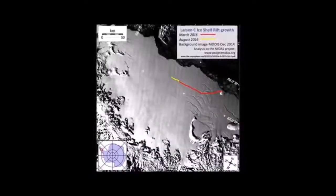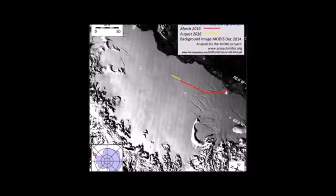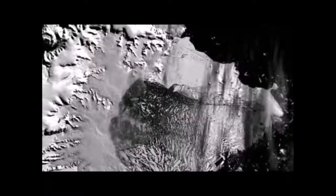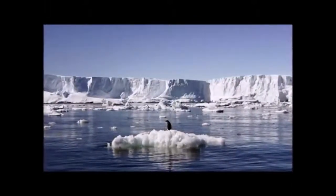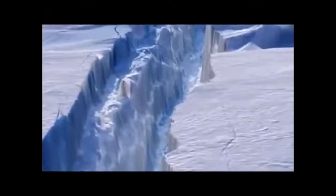Larsen C is Antarctica's fourth largest ice shelf, and it holds back the land-based glaciers just behind it. Once the ice shelf goes, those slow-flowing glaciers have one less barrier in their journey toward the sea. The eventual calving of the Delaware-sized sheet of ice would remove between 9 and 12% of Larsen C's surface area and may lead to the crumbling of the entire ice shelf.